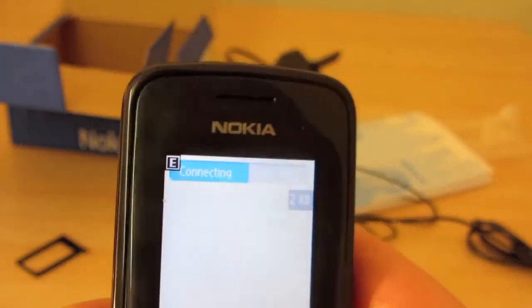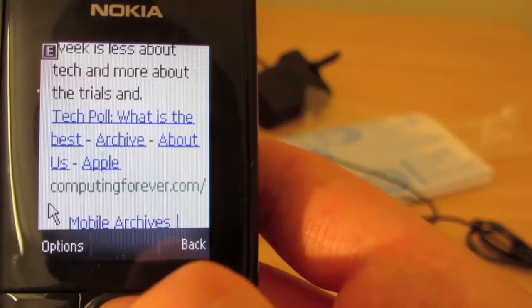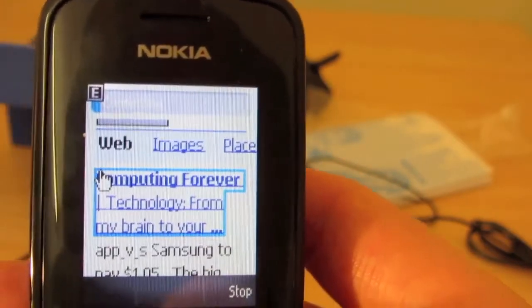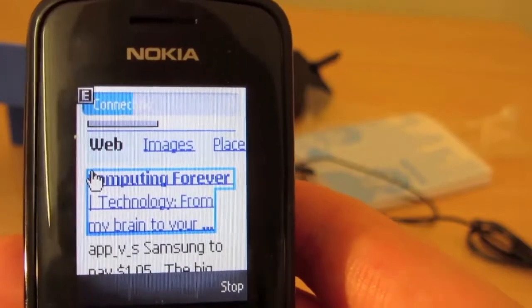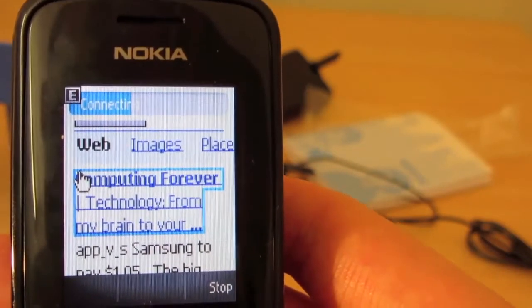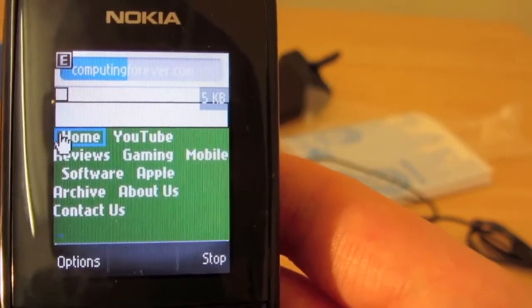Again, this looks like edge coverage. Okay. So here we are. We're on Google. Non-touch mobile version of it with everything compressed down by 90% to allow it to work over what looks to be an edge connection, but it's obviously not 2.5, it's 2G. Which would be accurate. That's the specs.